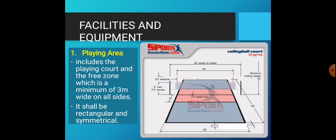Next, facilities and equipment. How about the playing area? It includes the playing court and the free zone, which is a minimum of 3 meters wide on all sides. It shall be rectangular and symmetrical. So, makikita nyo sa picture, yan yung mismong playing area natin sa volleyball. So, yan po, may kanya-kanya po siyang height, may kanya-kanya siyang width, at meron siyang measurement.